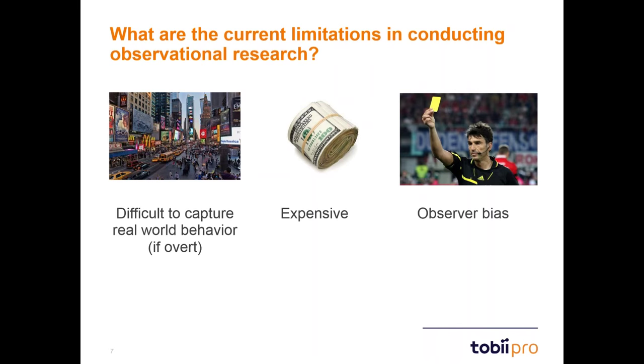And a third limitation in observational research is that you have an observer bias. Every observer is influenced by their own upbringing, by their own environment, their own experiences, and the way they observe will always be subjective and influenced by that. So these are typical limitations in observational research when it comes to observers. There are of course other research methods such as questionnaires and self-observation, but they also have significant limitations.